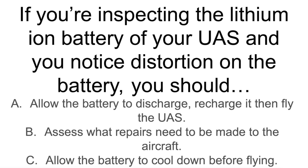They can explode, they can start a fire. The last thing the FAA wants is for a firebomb to fall out of the sky and land on someone's windshield or something like that, okay? So you have to think how the FAA is trying to think. Do you A, allow the battery to discharge, recharge it, and then fly the UAS? No, you're not going to do that, okay?